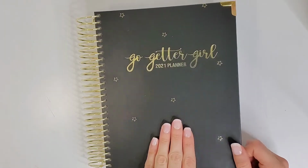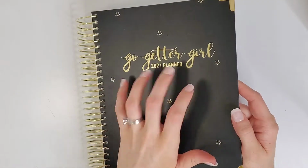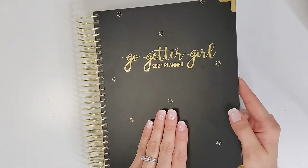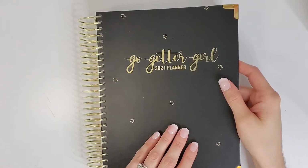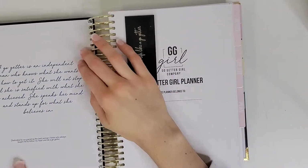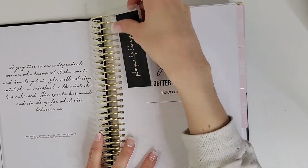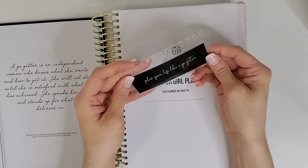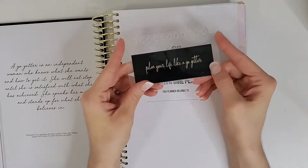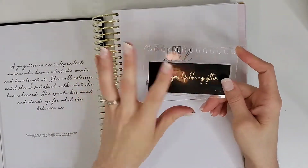When you open the cover, I should mention as well, this cover is hardbound, so it's a very sturdy cover. So you can rough it up and I think it'll be all right. When you open up the cover, every coiled planner comes with a bookmark that matches. It says plan your life like a go-getter, and it is in the black with the gold as well, so love that.